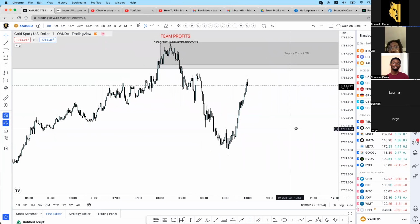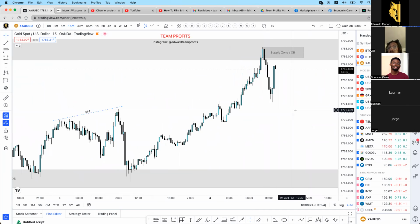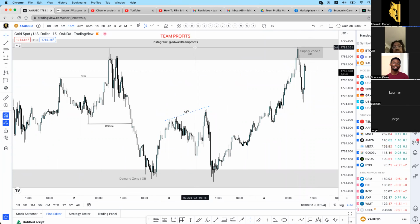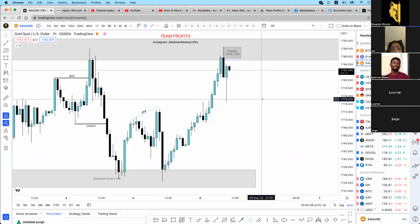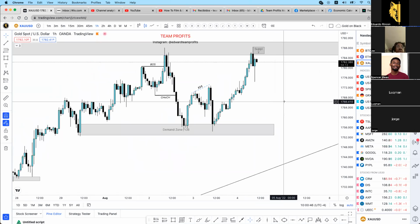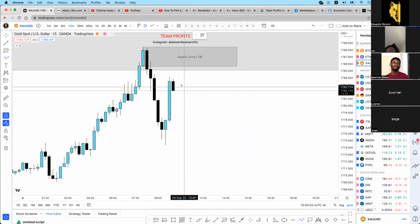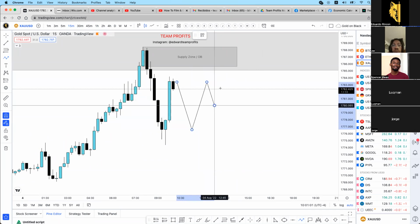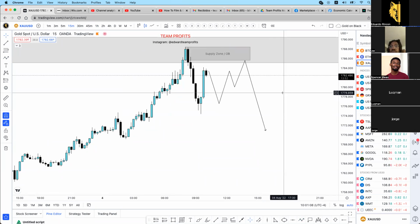Yeah, gold has some really big moves. Yeah, these could be some equal highs right here. We could be experiencing right now a nice double top. Let's see what's going to happen now for the rest of the day, but we could have maybe some type of consolidation before dropping. Let's see.